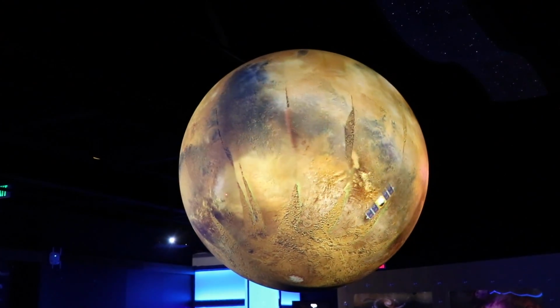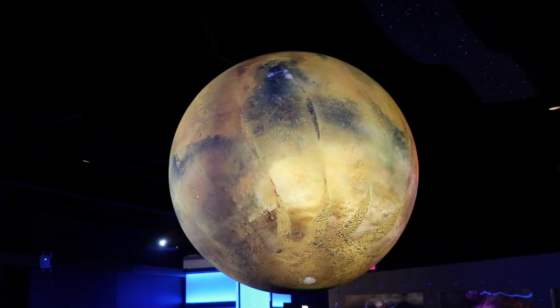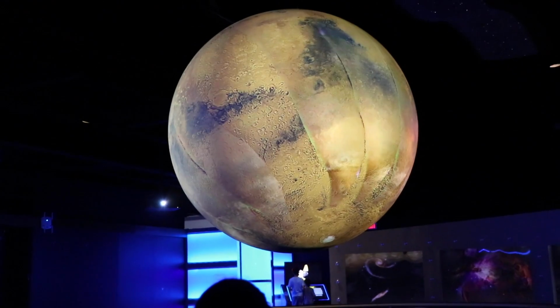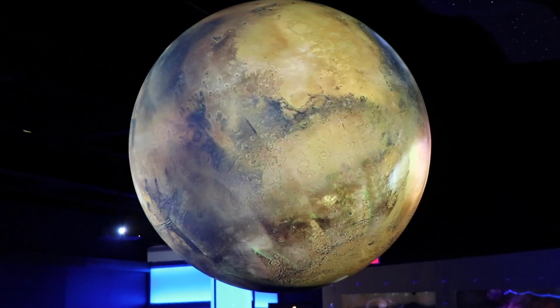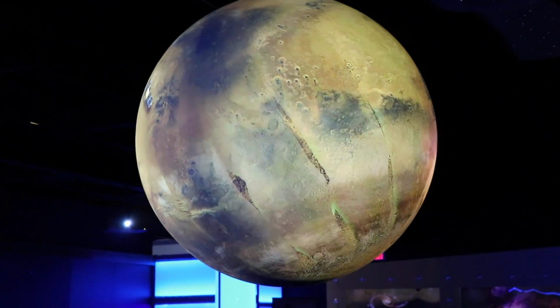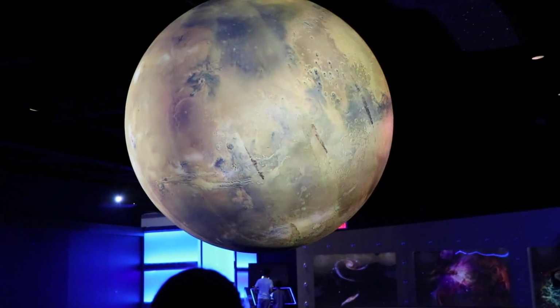Now watch. You'll see Maven is circling Mars. Take a look at the dust storms. They are moving across. They're planetary wide. You'll see the Maven spacecraft going from place to place, photographing, so we can see dust being blown around. So that does happen. However, it would not be as strong as it was in the movie.